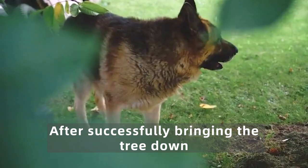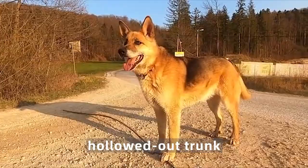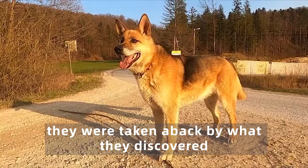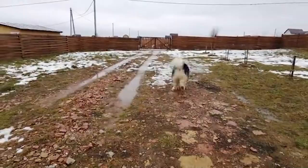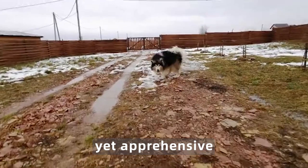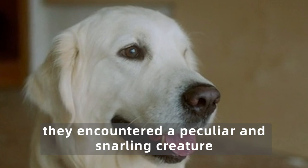After successfully bringing the tree down, the loggers began preparing it for transport by cutting it into manageable logs. But as they approached the supposedly hollowed-out trunk, they were taken aback by what they discovered. Contrary to their expectations, the trunk was filled with something, obstructing the passage of light. Intrigued, yet apprehensive, the loggers cautiously moved closer to investigate, only to recoil in shock and fear. Inside the hollow trunk, they encountered a peculiar and snarling creature, staring directly at them.